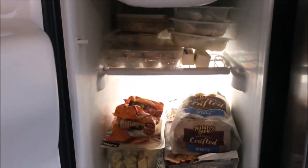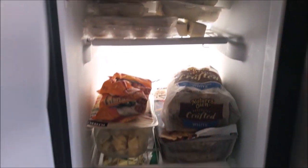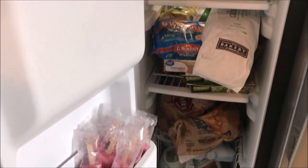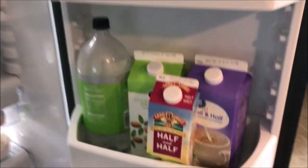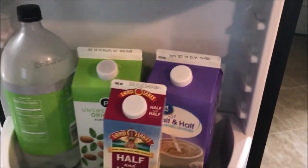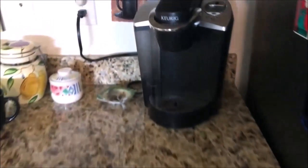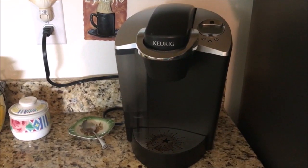It's also good to be stocked up on frozen foods. We have plenty of frozen foods in here. This freezer is big enough for us. It's just my wife and I, so we generally keep some frozen foods in here for convenience. But I've got to say, when the power goes out, it's really great to have food that's easy to heat up. If you're going to have coffee, you're going to need your half and half, so make sure you have plenty of that as well. And absolutely make sure that your coffee maker is working the way you want it to, because you really rely on that when the power goes down.